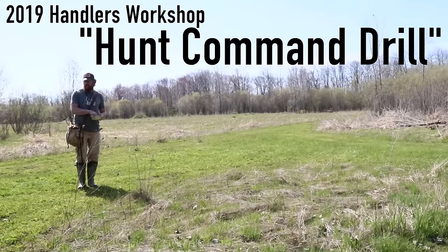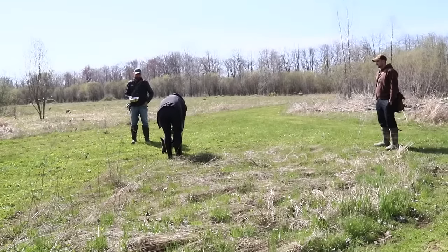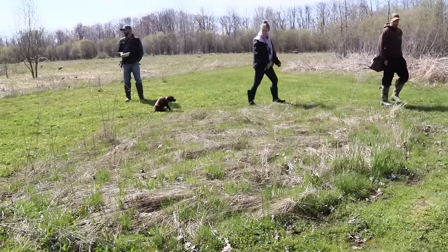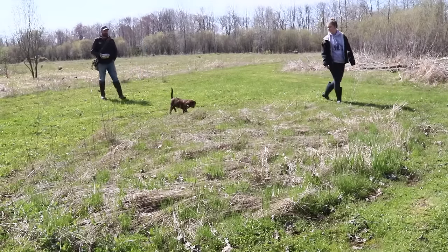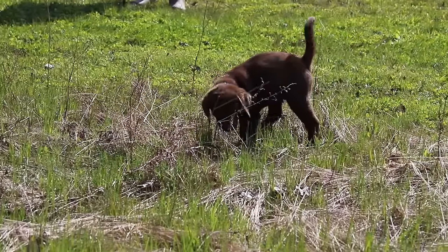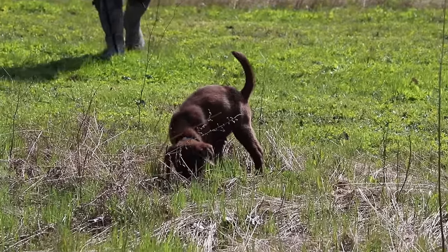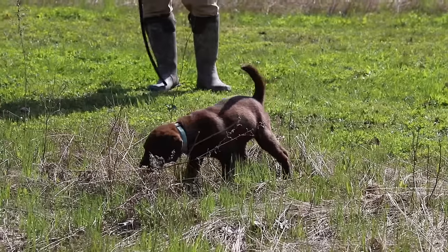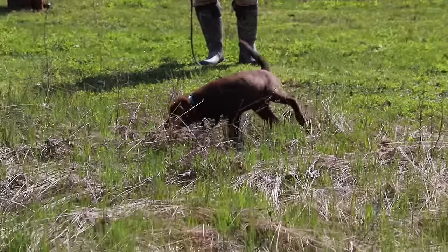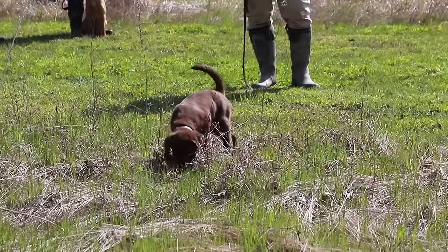Gonna salt that area. Now watch your body language, because we're not gonna tell her to find it to start out. And let's just see what the dog does. Watch it. Watch your tail. Good. Not yet. We're just gonna let nature happen here. Because right now she's a little intimidated to go through the cover.